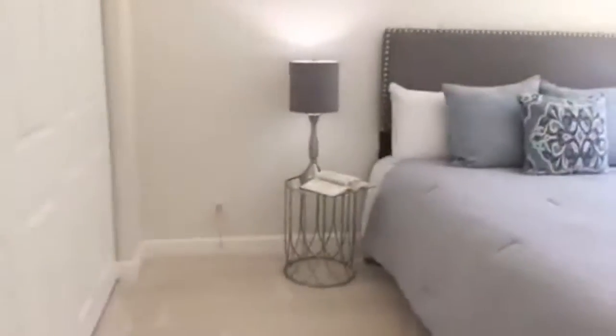Here we have the master bath. Again, it is remarkable. Everything is good. They did the remodeling and they did it right. They didn't do anything on the cheap here. We have 3 more bedrooms. And again, all through this floor, we've got just this luxurious carpeting.